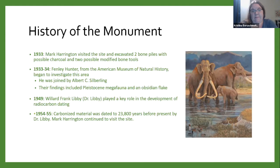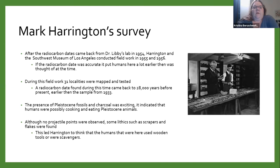So before the big dig, Mark Harrington's survey in 1933: he took the charcoal that he found to Dr. Libby, and the radiocarbon dates came back to 28,000 years before present, which was a lot earlier than we thought people were here, before the last Ice Age maximum. Though they found no lithics at this time, Mark Harrington believed that he found some wooden tools, which didn't survive, as well as hearths that he assumed they were cooking with. The fieldwork had 31 localities that were mapped and tested, and all the samples were saved to be radiocarbon dated later.